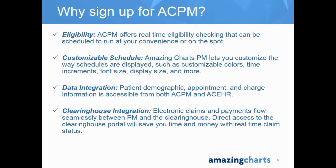So we could either color each provider a different color or a status of an appointment a different color, whether the person's in the waiting room, whether the person's in the exam room, and so forth. So a lot of people find this schedule to be very useful and a lot easier and more user-friendly. At a quick glance, you'd be able to tell what's going on without having to read into it so much.